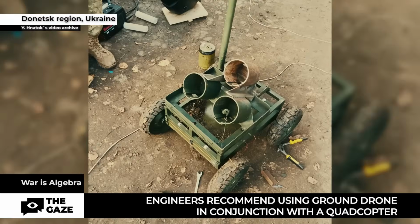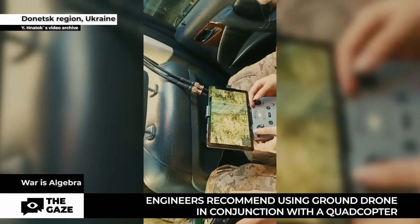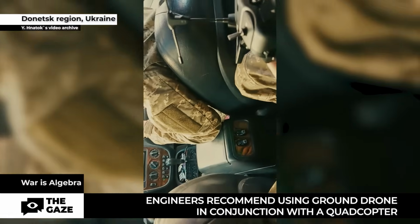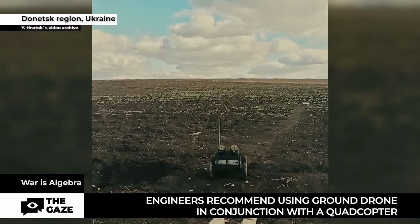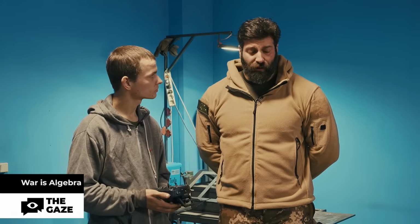Engineers recommend using the ground drone in conjunction with the quadcopter or other aerial UAV that can carry a camera and transmit video images to the operator over a long distance. This will allow for more effective control of the ground drone from the air, and together these drones will better collect intelligence for the military.